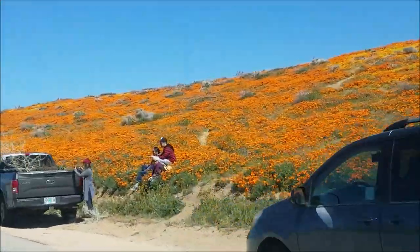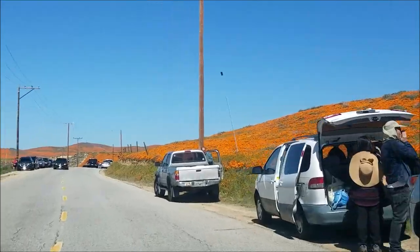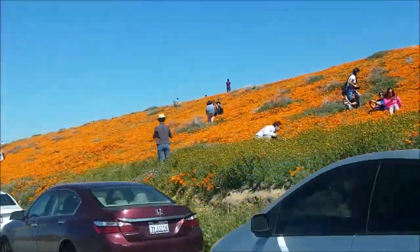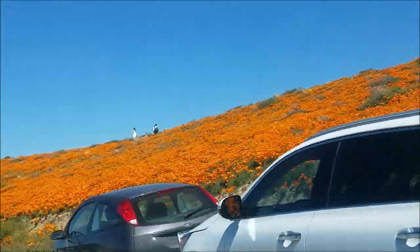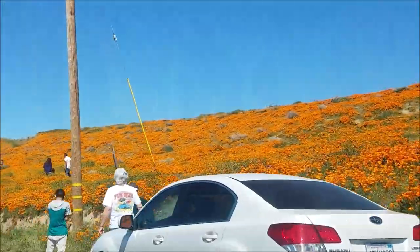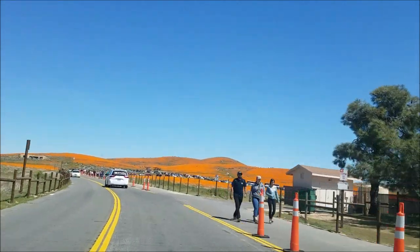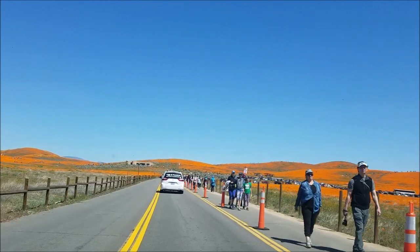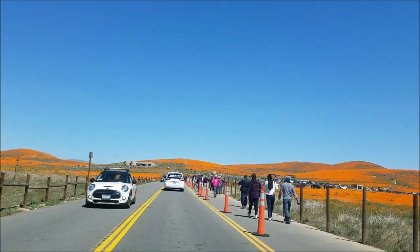As we drove toward the reserve, we noticed the flowers getting more plentiful, and we're seeing more and more people enjoying the lovely flowers. As we turned off of the main road and took the road that led to the preserve, the hills all around us just turned a beautiful orange with millions of poppies all around us in the hills and also other wildflowers. It was a sight to behold.